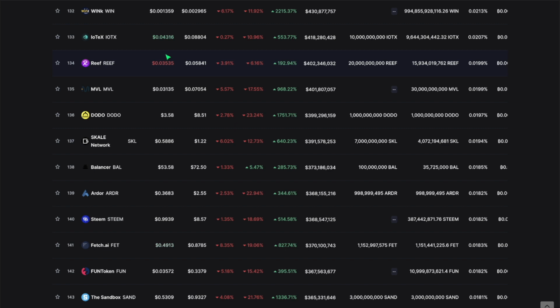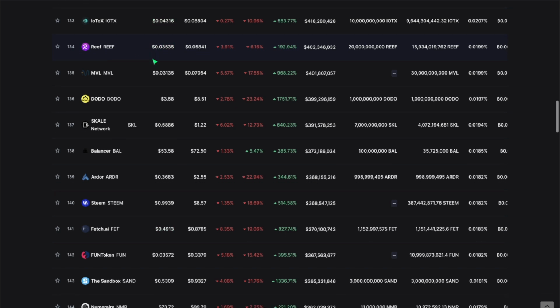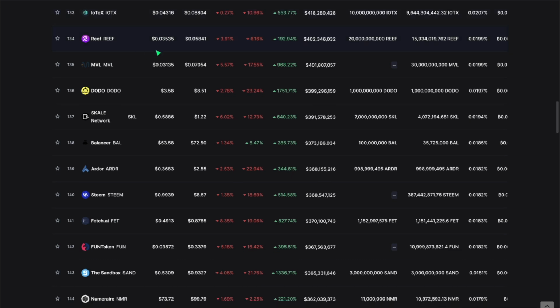Has good potential, but I would say short term, because Reef really hasn't shown anything apart from getting some celebrities and pumping it, right? I really haven't seen anything here. So valuation, all of that, none of this makes any sense. This is the only thing that made sense to me. So it could potentially go, but it's not one I would highly recommend. It could be a short-term thingy.